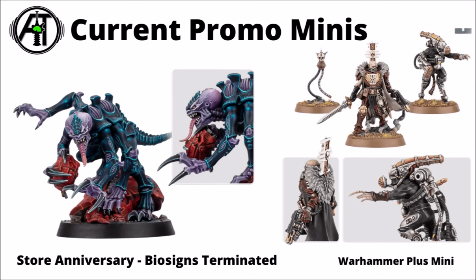For current stuff that might be coming out in different locations, it might just be worth mentioning the store anniversary model of the Bioscience Terminator Genestealer, a sort of Space Hulk stylistic one, clutching a slain Terminator. This one's linked to Warhammer store anniversaries, so that could be a kind of local release if you happen to have a Warhammer store nearby and you really want this guy. They've also got other limited edition miniatures too, such as their Warhammer Plus Inquisitor. He'd be available for people signing up to the year deal for Warhammer Plus for the next few months, I suppose.